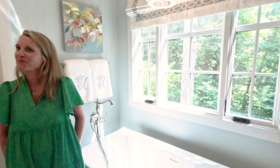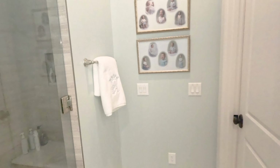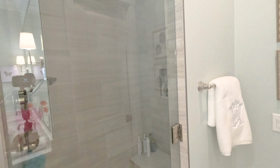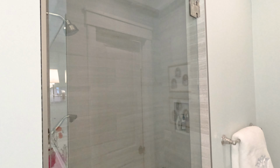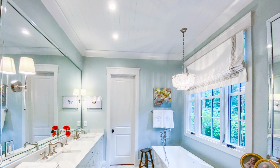And then you've got the walk-in shower over here. Yeah, so it's a great bathroom. Two vanities for his and hers. Two vanities and a great spot. My own closet, which I was very excited about having. Yeah, back through there. So that's been fun.